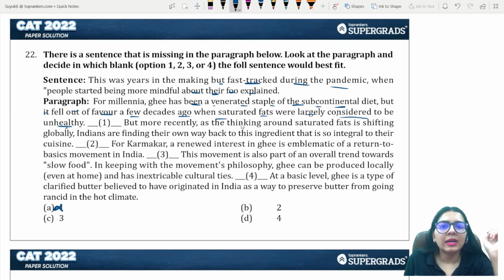But more recently, as the thinking around saturated fat is shifting globally, Indians are finding their own way back to the ingredient that is so integral to their cuisine. Okay, now again, till now, we've not had anything which helps us understand that this was years in the making, but fast tracked during the pandemic when people started being more mindful. So we've still not talked about anything being mindful. So not the idea.